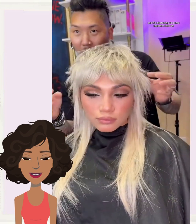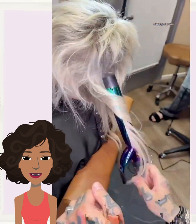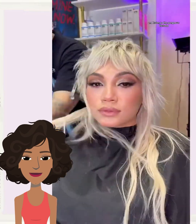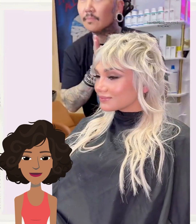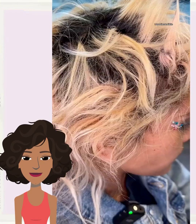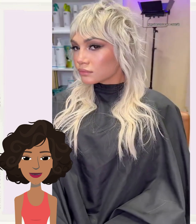So as you guys can see, she does end up getting a very trendy mullet here. I love her makeup. I love the color of her hair, and I love this haircut. I think that she looks absolutely incredible. So there is the before, and there is the after. Beautifully done.